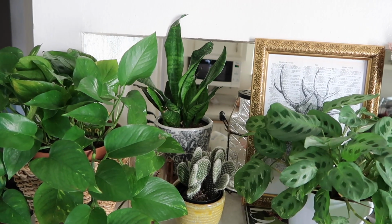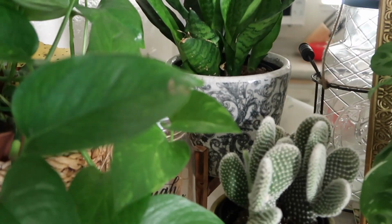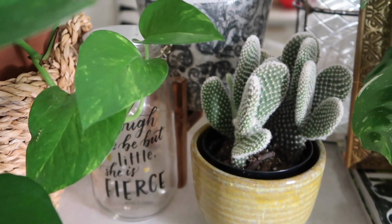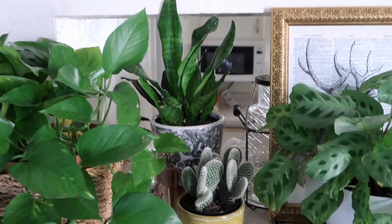Moving on, you guys are probably gonna still see the mess I have in the background, so just don't mind that. I have another snake plant, and I have it in this little pot, and then it has a little stand. Let me see if you guys can see from here. I have the little stand, and the pot, I think I bought it from Marshall's, and it just looks really cute right there.